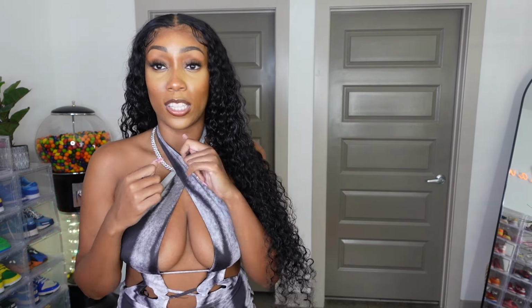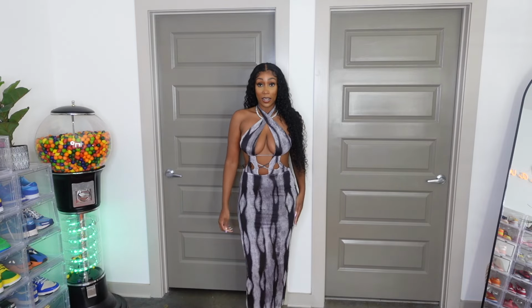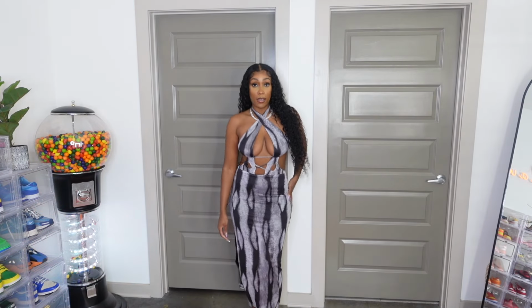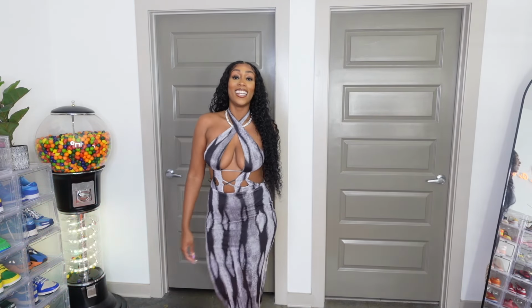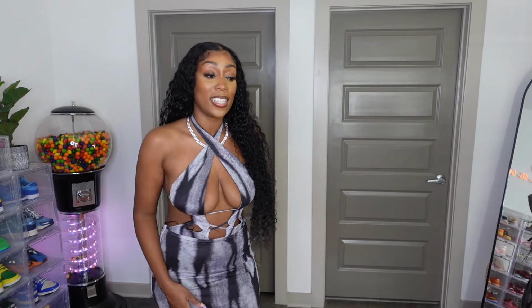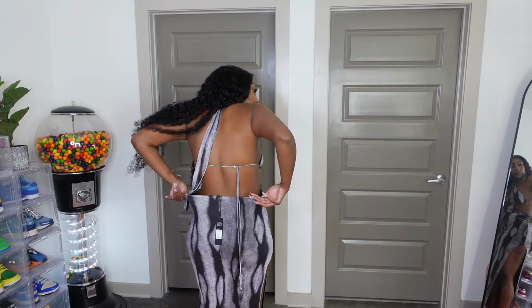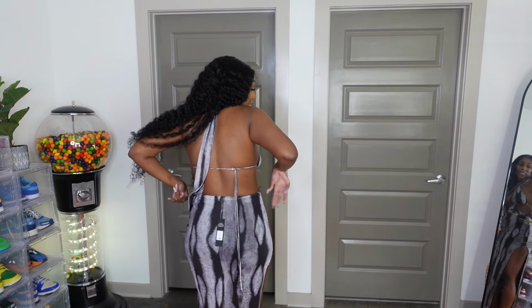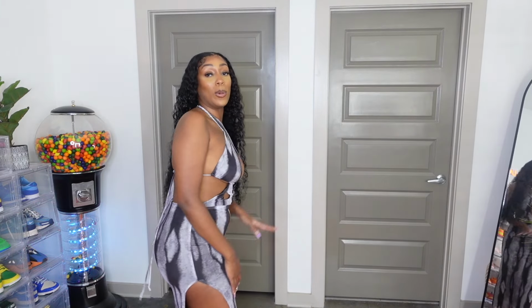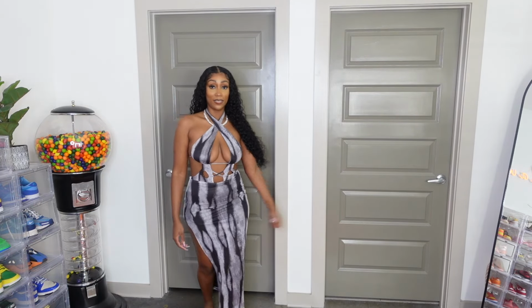I ended up twisting the straps, but you don't have to wear it like that at all. But this is really, really cute. I love it. It's eating. So yes, I got this in a large. I feel like it has some stretch, but I feel like the back part, let me see. It stretches a little bit. So I wouldn't size down. Definitely get your size. But this right here, I love it.